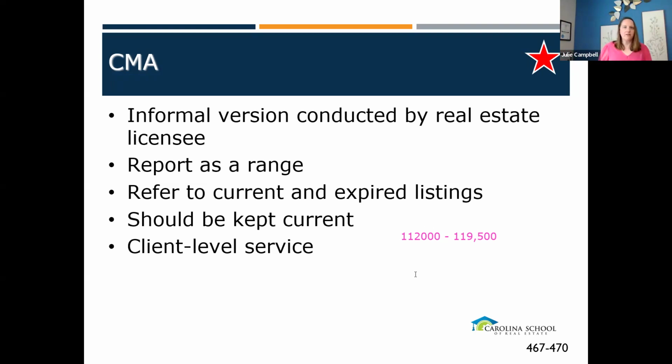I don't know. Let's put it on for 125. I'm just making numbers up here. Let's put it on for 125. We're at the top end of the range. It looks good. Let's put it on for 125. Your seller's going to look at you and say, that's nice. Can't we list it for 150,000?